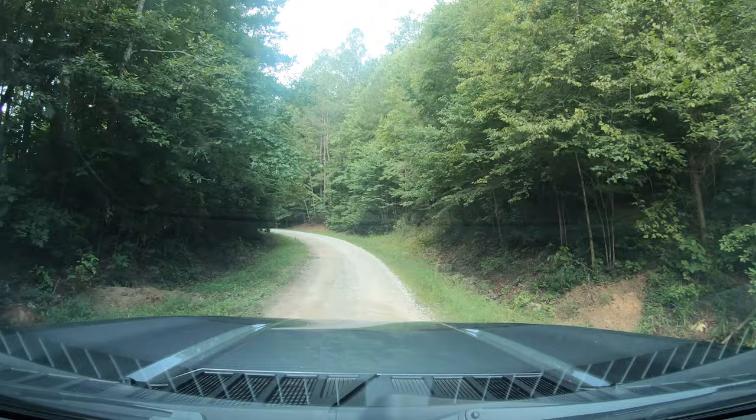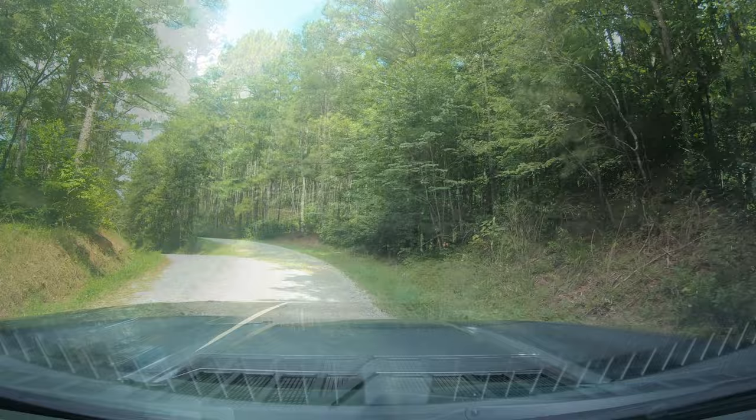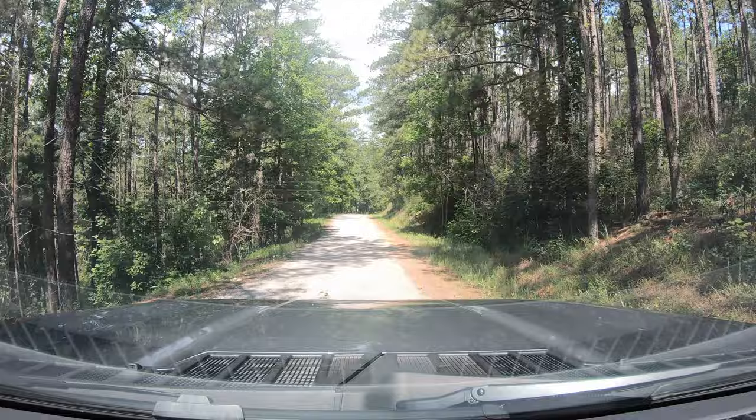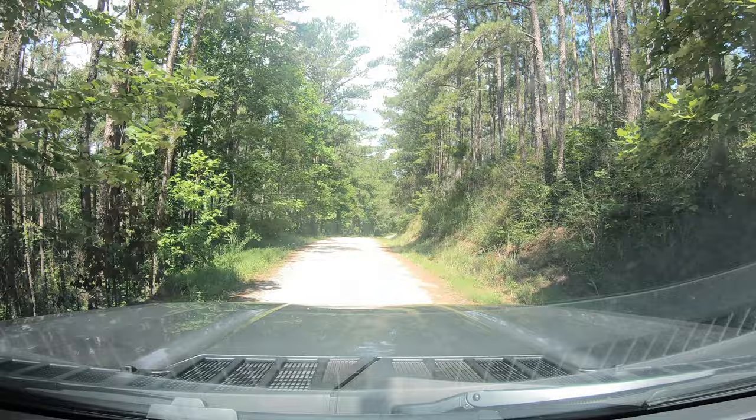On this trip, I'm in the Talladega National Forest in Alabama, heading to the Pine Glen campground. This is Forest Road 500, which is one of the main gravel roads through this area. It's very rough and bumpy and has plenty of potholes.